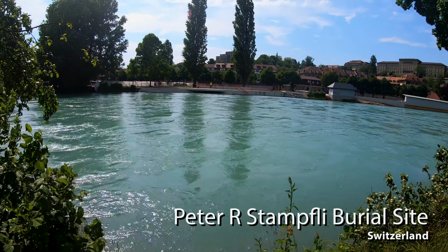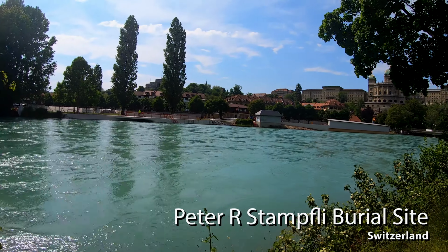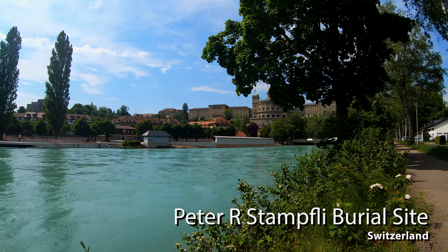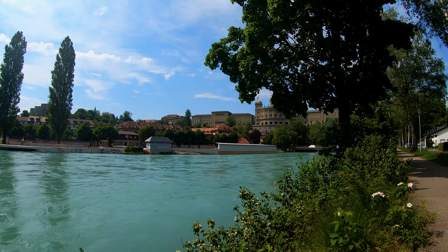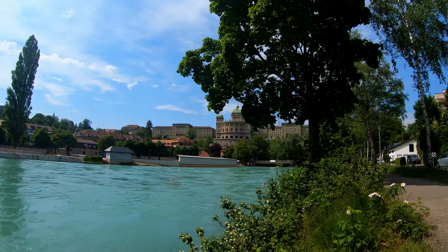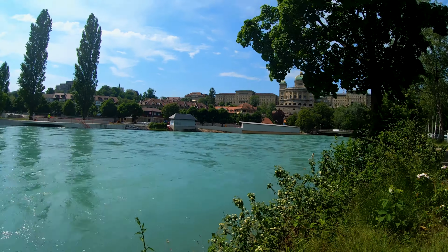Nice day. Boy, that river is going fast. It's going really fast, and looks like they're making improvements to the swim pod across the river. Just barely make out the ratus out there.